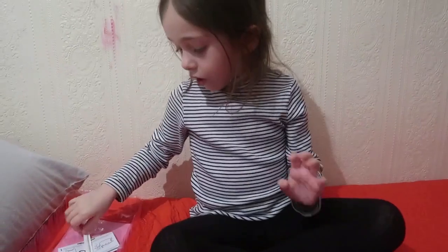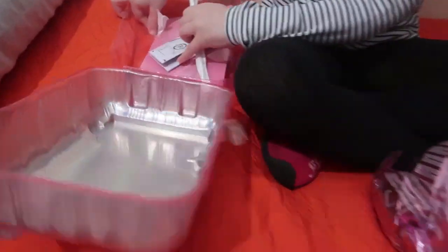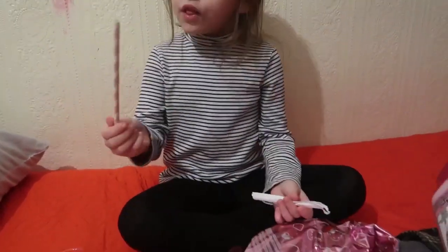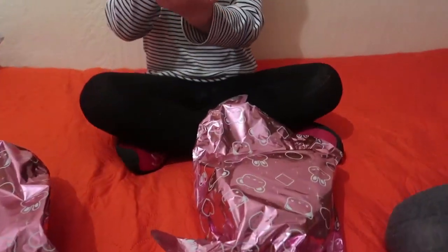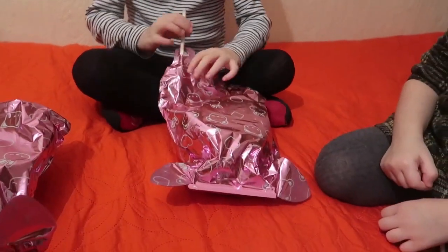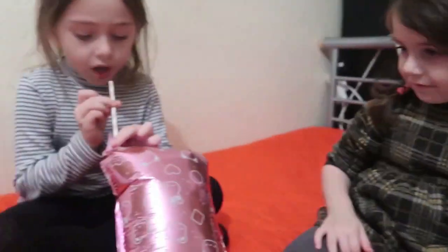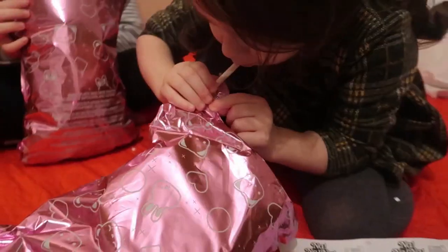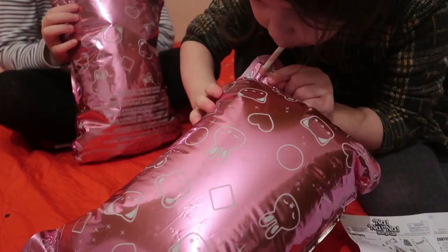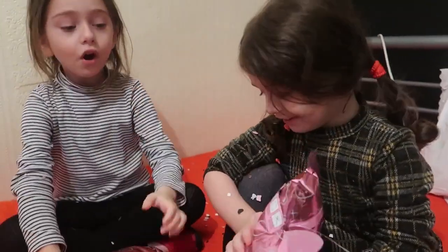Look guys! Oh, we have a straw too. Get out, little straw. Let's open the straw. Look, it looks like ice cream. I like it. You have to inflate it with this straw. Now we have to remove the sticker. Now see the magic. Come out, you little guy.